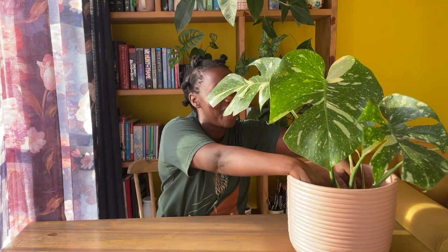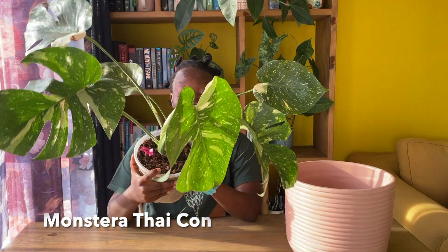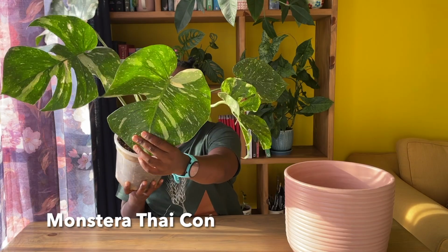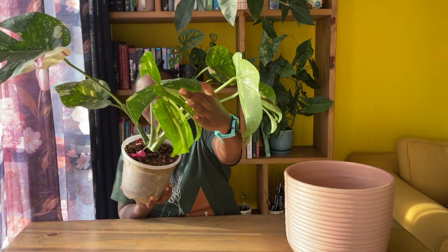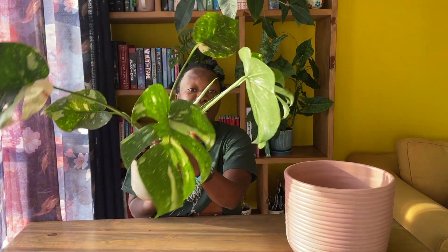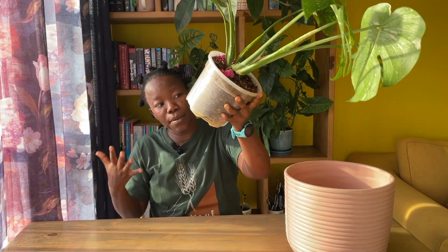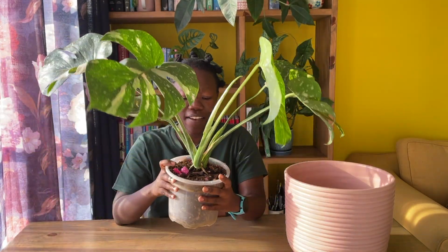And in sticking with monsteras, I have my Monstera Thai constellation, which is absolutely gorgeous. This is the newest leaf, which is also larger than this one, but with less fenestration. So I don't understand how that's working. It is currently pushing out a new leaf. I do at times want to repot the plant, but I'm very scared. Like, it's been doing so well. I have had no problems.